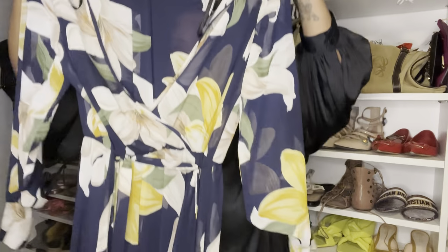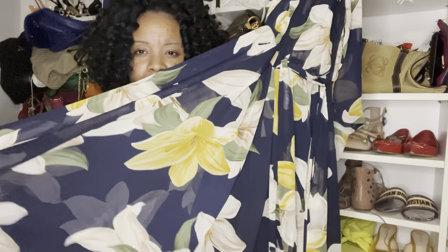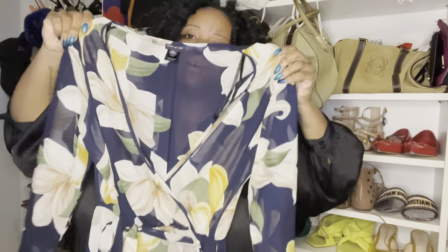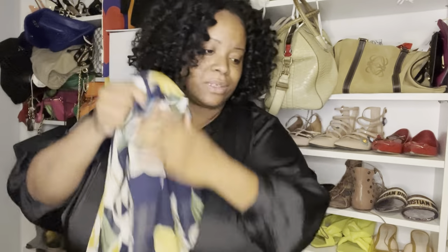Now, this is another wedding guest situation, brunch, day party. No, not a day party. This ain't no day party. This is more like the races. We have a lot of horse racing down here at the Gulfstream, and they have a lot of events. That's what you wear, this too, darlings.